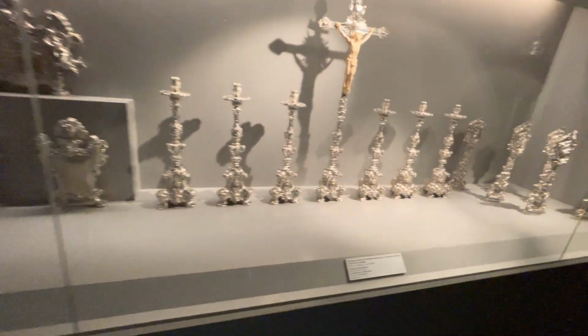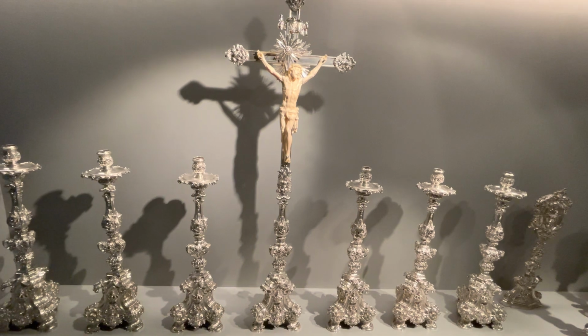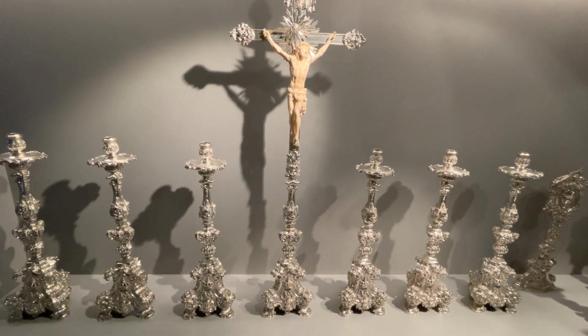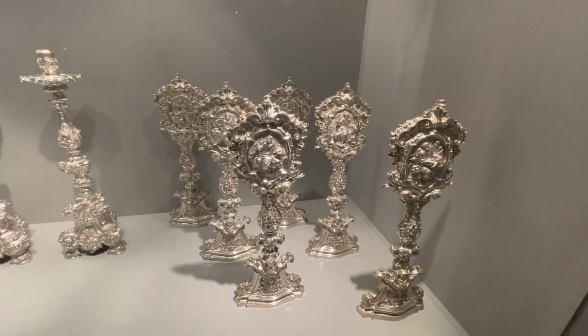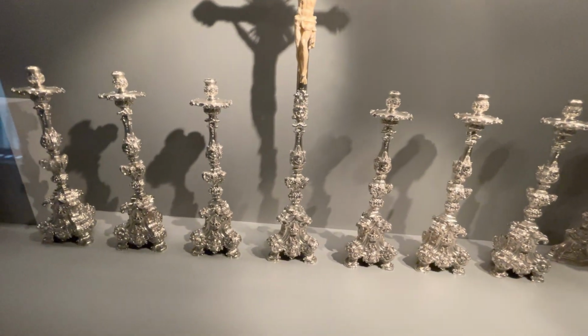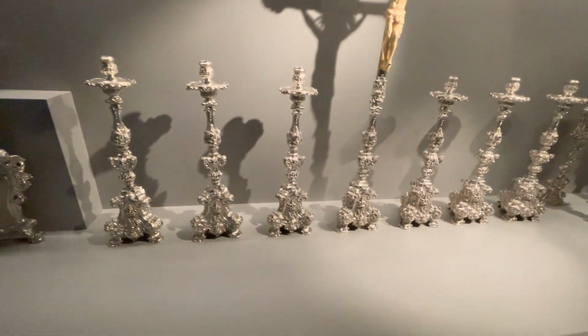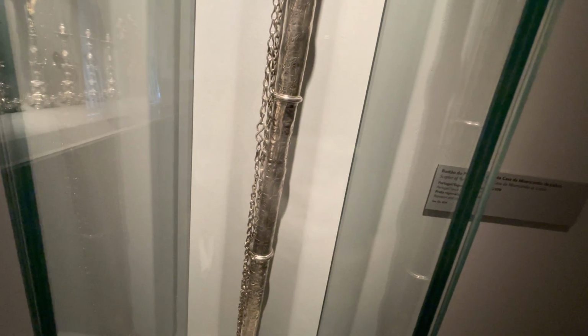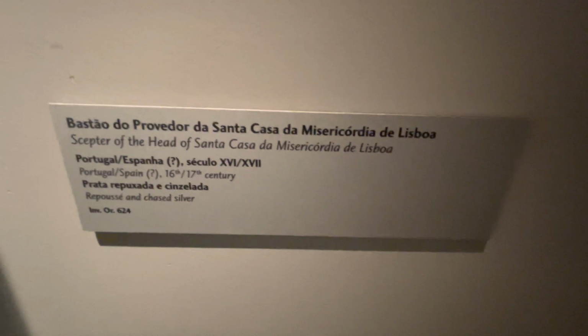Beautiful, beautiful, beautiful. Wow, look at that. Altar set. Ivory, silver, of course. Now that's a silversmith. There aren't many people that can still, well, I guess there are. What am I talking about? What the heck do I know? But to be able to work with silver and accomplish these outcomes, it's just unbelievable. Now, I've seen this before. What do they call this? You know, a scepter of the head of Santa Jesus Laboses. Yeah, you mispronounce it yourself. Everybody gets a chance to mispronounce words.